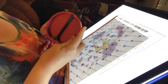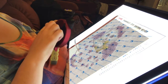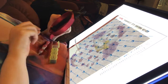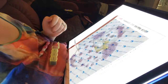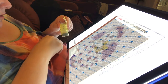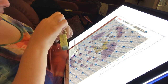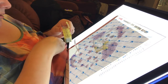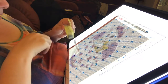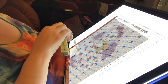This is my ladybug. She has 2 spouts and she can hold 2 colors. Oh, one went flying. But I tend to do 1 color at a time. And here I go, dropping them all over my blouse. It's okay. It's okay. I kind of have a rule to only have 1 color open at a time.